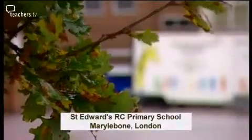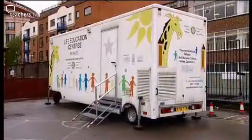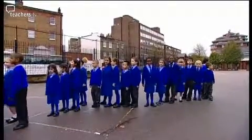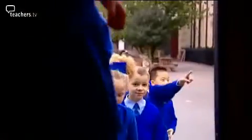Well, when one of these mobile classrooms visited St Edward's School in London, we tagged along to see how teacher Hannah Lister and her class got on with it. Today, my class went to see the Life Education Bus. They were so excited beforehand, and then as soon as they got in, they just all became very quiet, because it's quite a small space and it's quite dark.